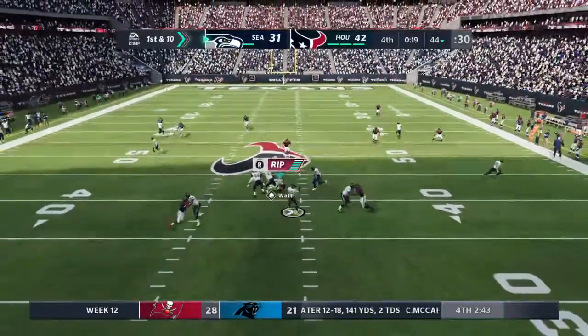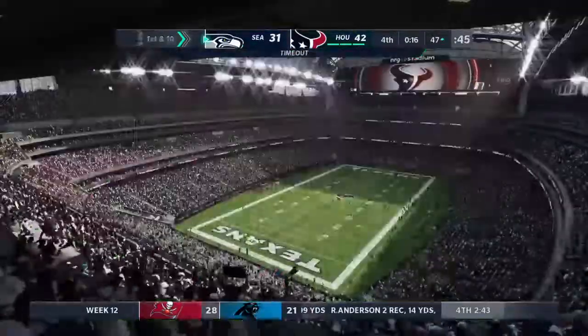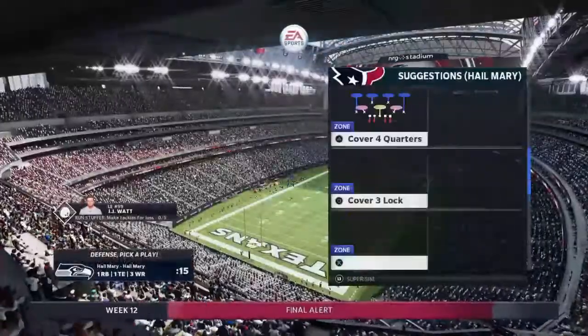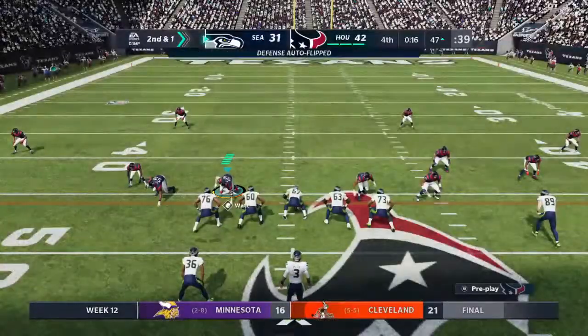From the gun, it's Wilson. Left side complete to Lockett. And he's going to get a solid gain of 9 before being brought down. Second and right at a yard.